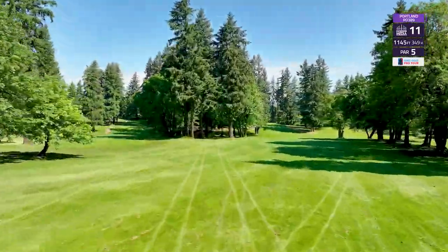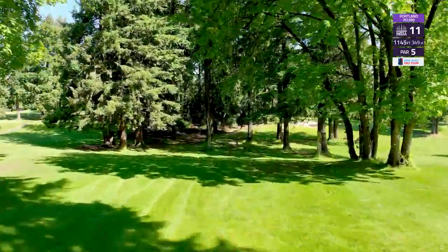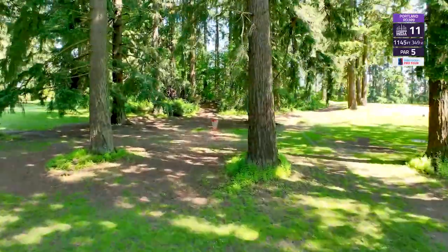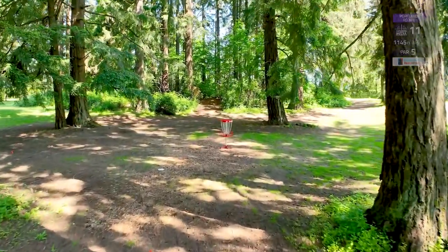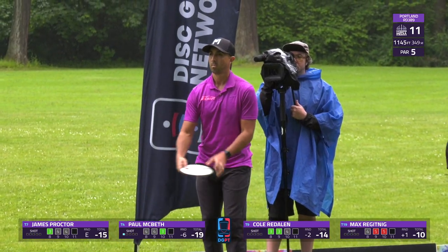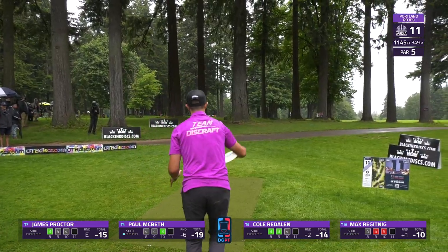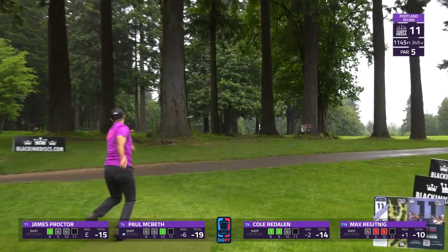There's several different gaps you can choose from off the tee and a big downhill approach all the way to this nice grove of trees that guard the green. So really it's just about covering the distance and again challenging this very well guarded green. And again, plenty of gaps to choose from.